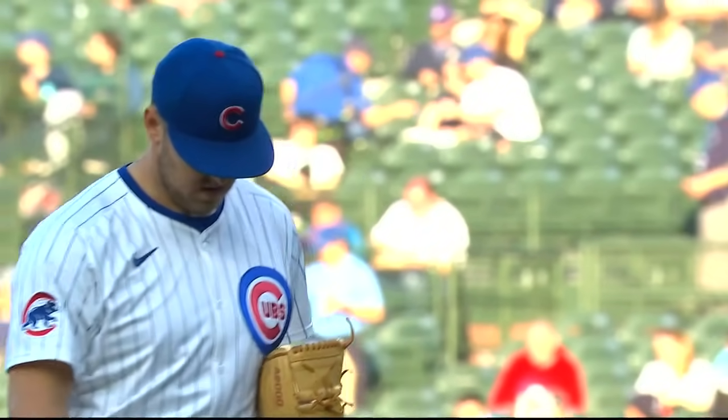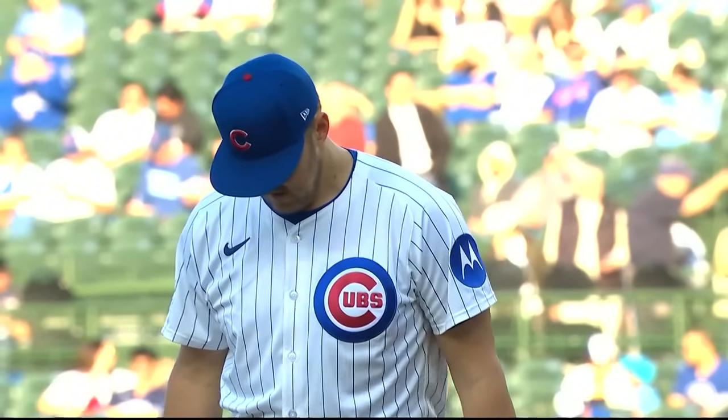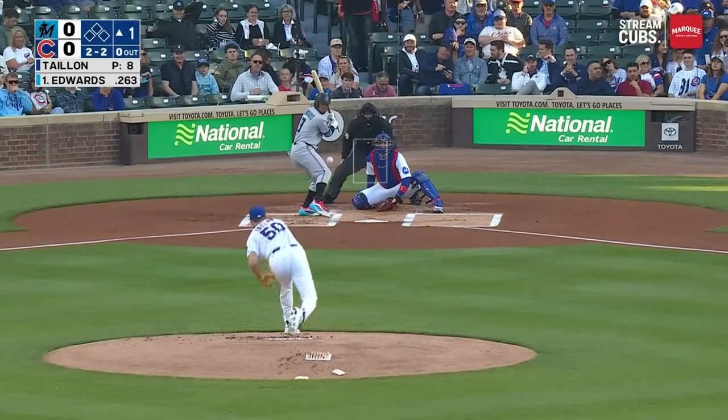Jameson Taillon made that 1 start against Miami last year. It was his first start of the season. 5 innings, gave up 1 run. And let's see what he does here tonight. He'll face off against Xavier Edwards to start things off.